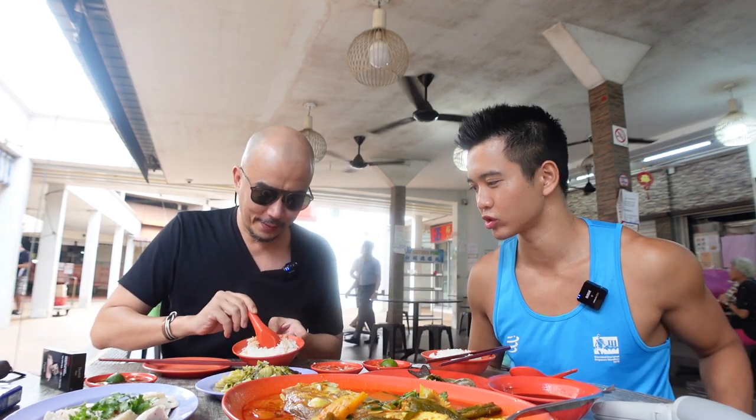Okay, so there are two types of curry fish head in Singapore, right? I think there's more than two. I think there's three. The Malay, the Indian, and the Chinese. They all have different styles. Slightly different taste. We're having fish head curry in the morning.